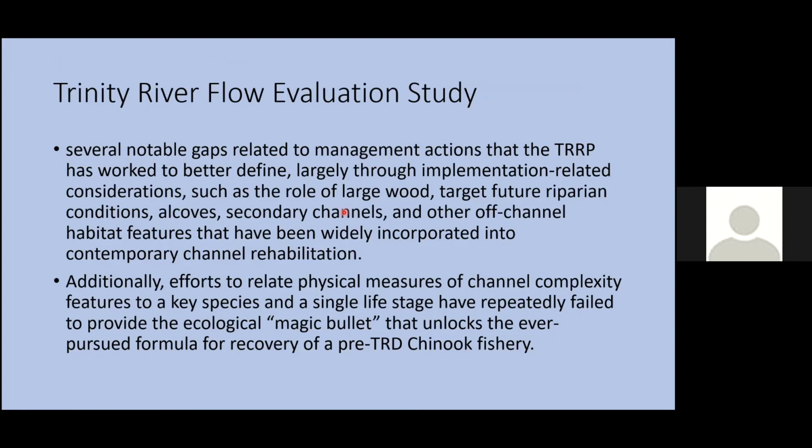And in the founding documents, we talked about there were a lot of things that the flow study didn't address. They didn't really talk about the role of large wood. We have a lot more side channels than were ever envisioned in the ROD or in the flow study. We use a lot more alcoves and some other things that have been developed through time. And despite all of these developments and explanations of what channel complexity is, we still haven't figured out what that magic bullet is that's going to make the fishery recover.